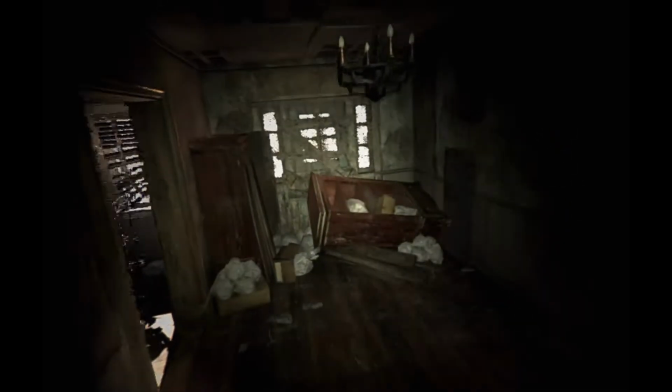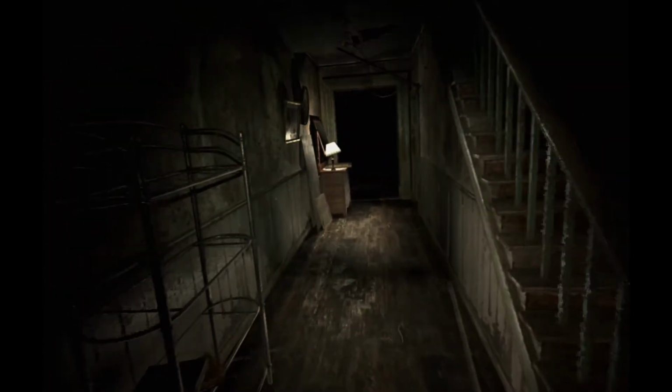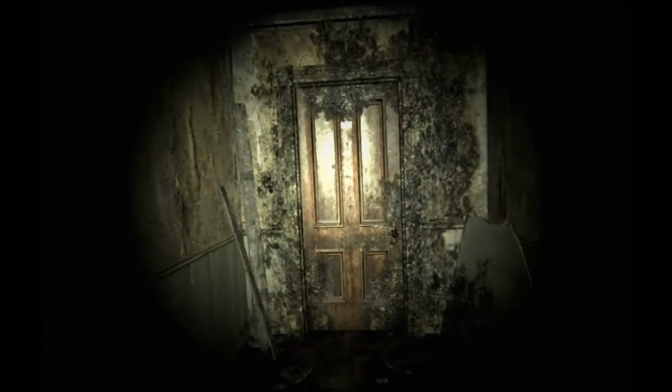So we have to go back downstairs for this. Into the basement. Hopefully the molded is not still there. I'd appreciate it if he's not. If he is still there, I'm just going to be pissed.